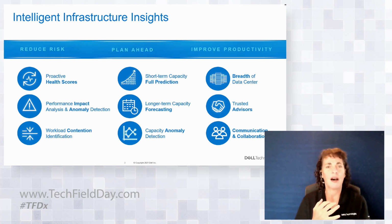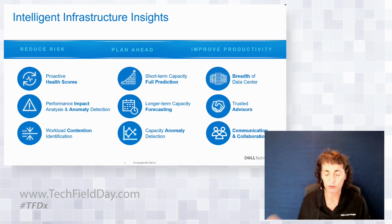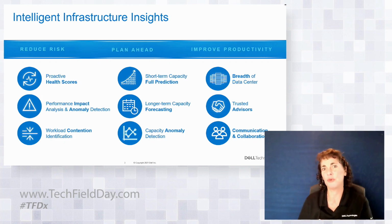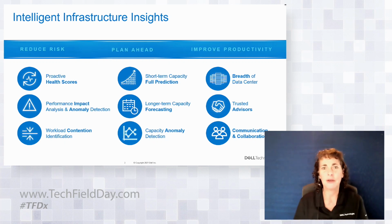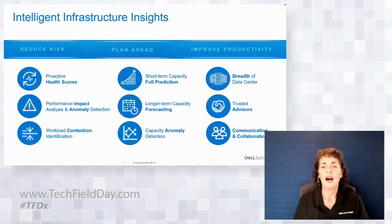First of all, Abhishek talked about that single pane of glass across the, in his session on PowerStore across the, we call it ISG, Infrastructure Solutions Group. And you're going to get a family portrait on the next slide. So when I talk about breadth of data center, I think the next slide will really bring that home. So being able to have CloudIQ across that. I referenced the role of trusted advisors, customers being able to invite their account team to really extend their team virtually. And then a lot of communication and collaboration capabilities.